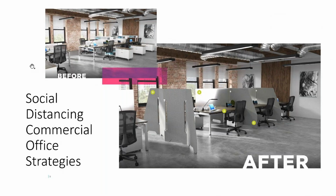So going to commercial office, like we were just talking about, here's that open office plan where really everyone was out in the open, could talk to each other. One of the criticisms of this type of plan is that it was noisy. You didn't have any acoustical privacy. And so there are things that could be done even if this type of setup were to remain in place. There's a lot of really cool, fun, pretty acoustical materials that look like art.